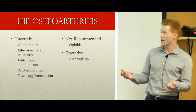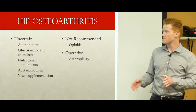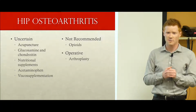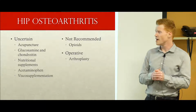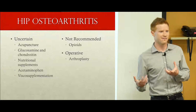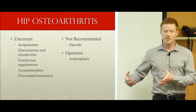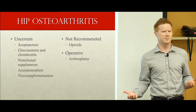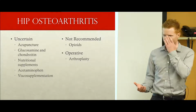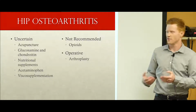It's neither good nor bad, presumably. Same with various nutritional supplements. That's a catch-all phrase I just put in there. Even Tylenol, acetaminophen, is a little bit hit and miss depending on which study you read and who you talk to. And then there's another thing called viscosupplementation. That's where you take a synthetic joint fluid and inject it into the joint space with the idea to add extra lubrication. There are some other effects that it presumably has for reducing pain in the joint, but that's the overall intention. So think of it like, if you're going to oil your car, you're trying to oil your joint.